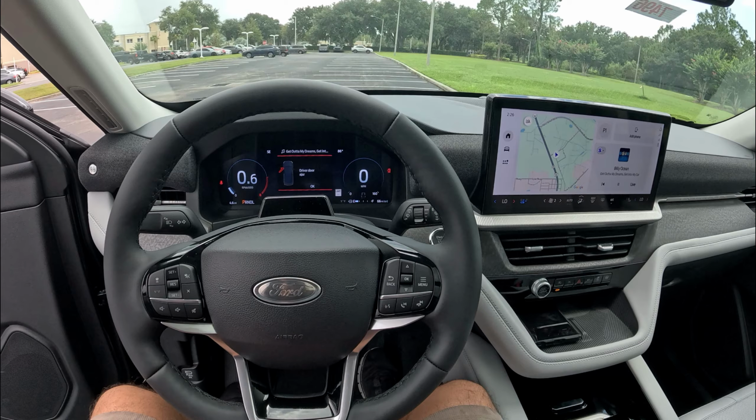So coming up here, guys, we have your wiper here for the rear. We got a little bit of spoiler here with a third brake light integrated into that. Your rear antenna, and this one does have the panoramic sunroof as part of the ultimate package. Let's go ahead and open up the rear hatch.